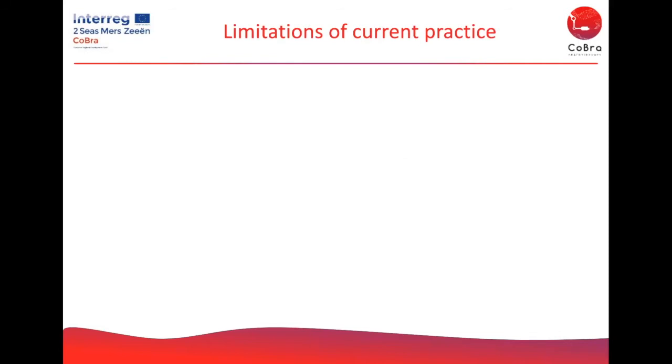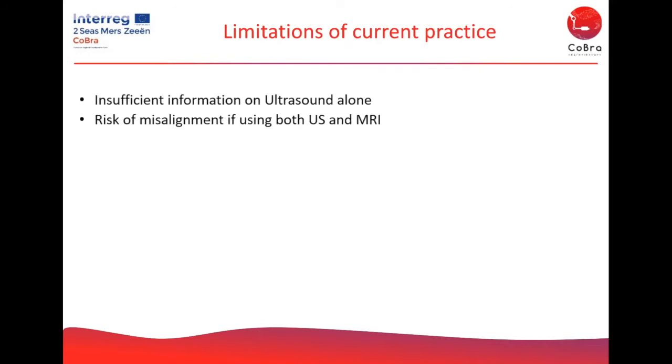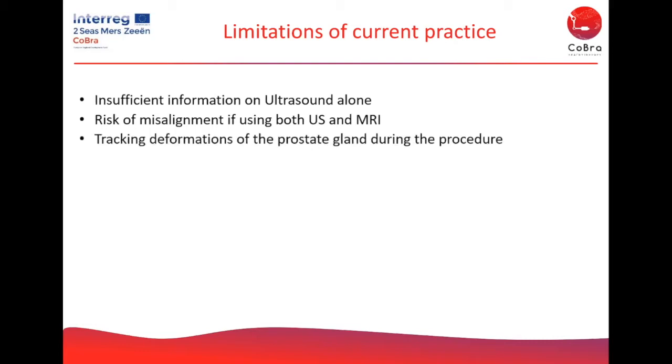So what are the limitations of the current practice? So we've seen that there's insufficient information on ultrasound alone. We can use image registration, and indeed that is commonly done clinically. However, there is a risk of misalignment when using both ultrasound and MRI. And indeed, the organ is not rigid, it deforms, it can move. And so really we should be tracking this deformation throughout the procedure and updating that image registration routinely throughout the procedure as we're inserting the needles and as the prostate gland is moving.